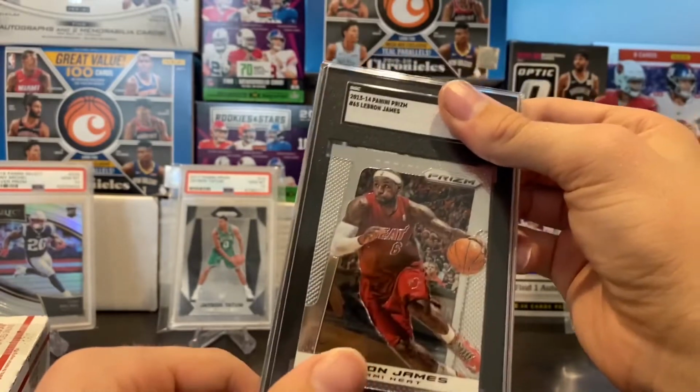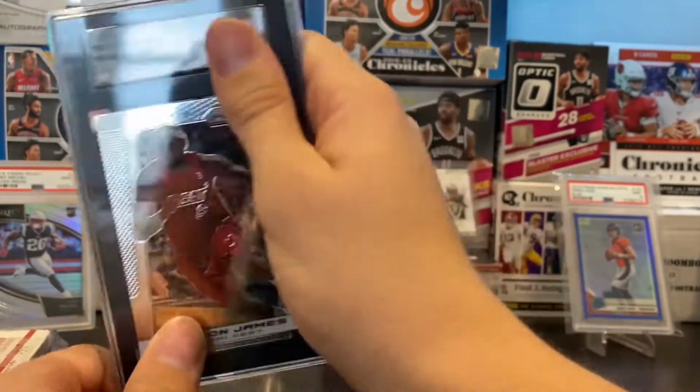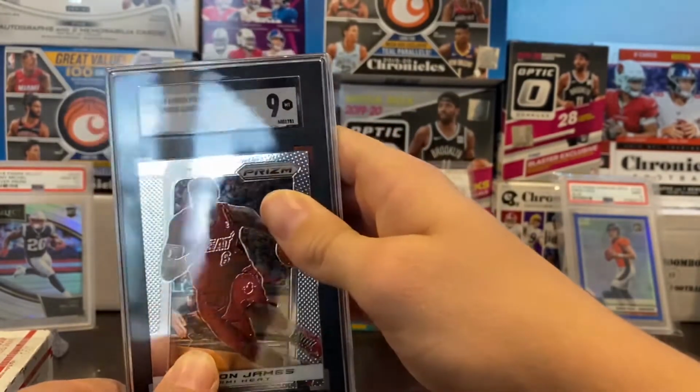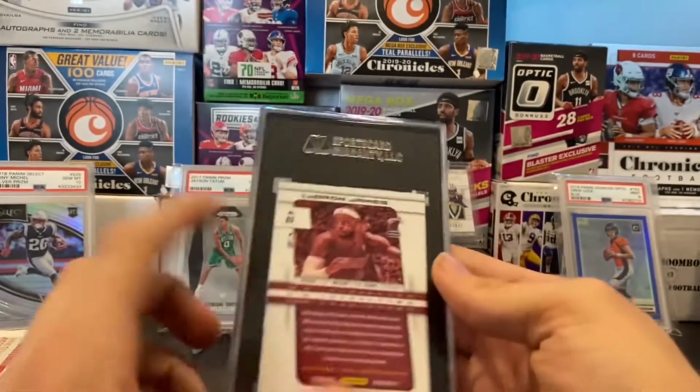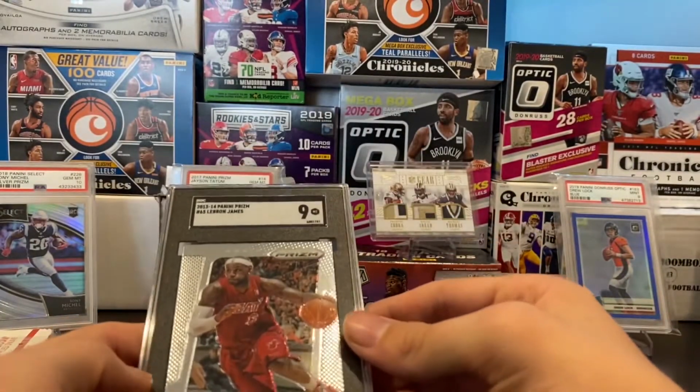Next up, LeBron 2013-2014 Prism, and we'll go ahead and get to it. 9, so Mint 9. Not even a 9.5. Very disappointed in this. I was pretty confident.